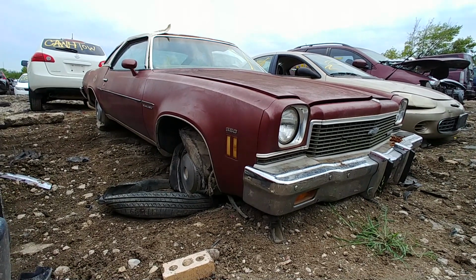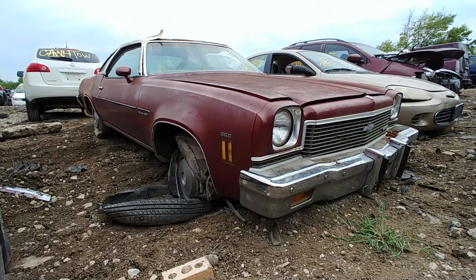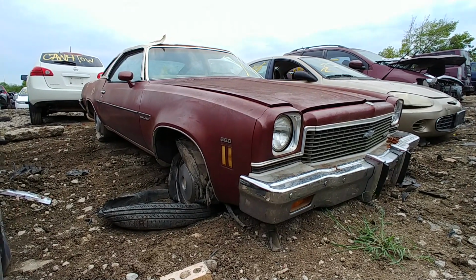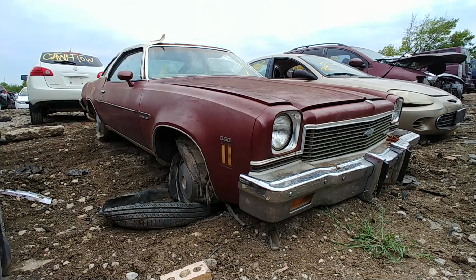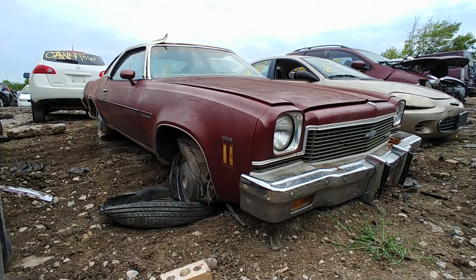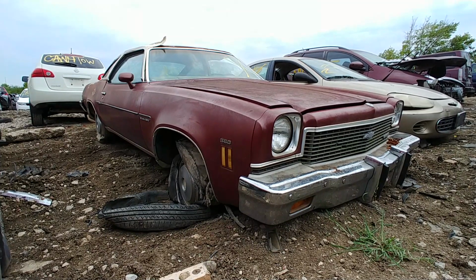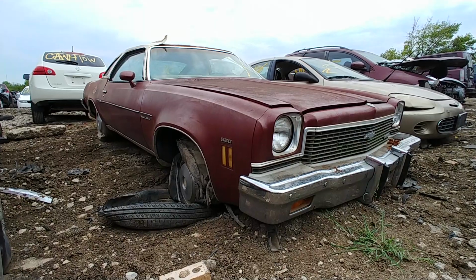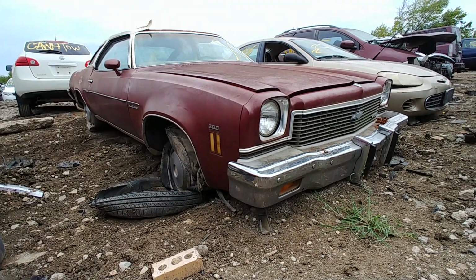Well, looks like we got another little unexpected treat. Yeah. I like this. 1973 Malibu. Yep. Two-door. Yeah. Let's check this one out, man.